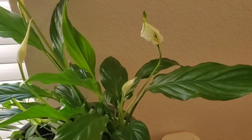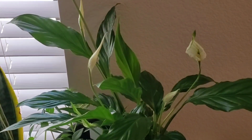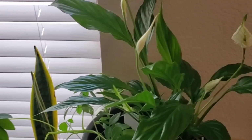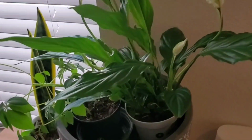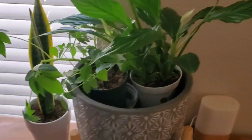They like to stay on the moist side. They do well in low light as well, so that's why I chose to put it here by this window, and they don't like any direct sun, so I think this one should thrive here. I do think it needs to be repotted, so I will do that soon as well.